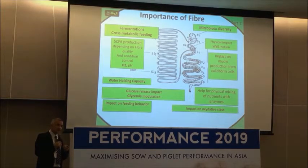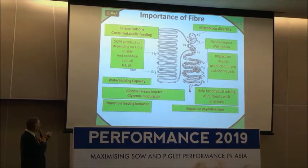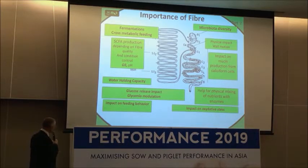In the intestine, especially in the large one, depending on the oxygen content, we will have proteolytic or cellulolytic fermentation. Again, we will have this water holding capacity, and because we will have a very delayed release of glucose, can be 4, 5, 6, 7 hours after the feed intake, we'll have this glycemia modulation, and then an impact on the behavior, globally speaking, and especially on the feeding behavior.